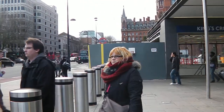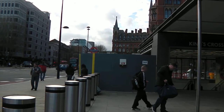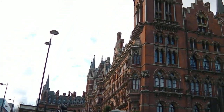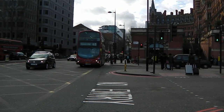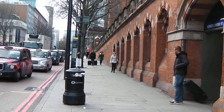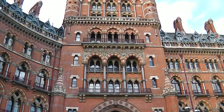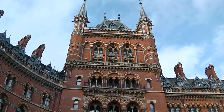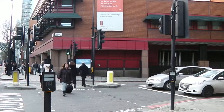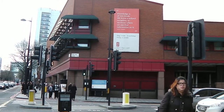Okay, we just carry on, passing the King's Cross underground station. We're going to pass St Pancras and then we're going to be at the British Library. Cross over the traffic lights here, over towards St Pancras Station in front, and then we'll be at the British Library. Just continue till we get to the British Library. Just past St Pancras Station, all we do now is cross over the traffic lights, and in front is the British Library.